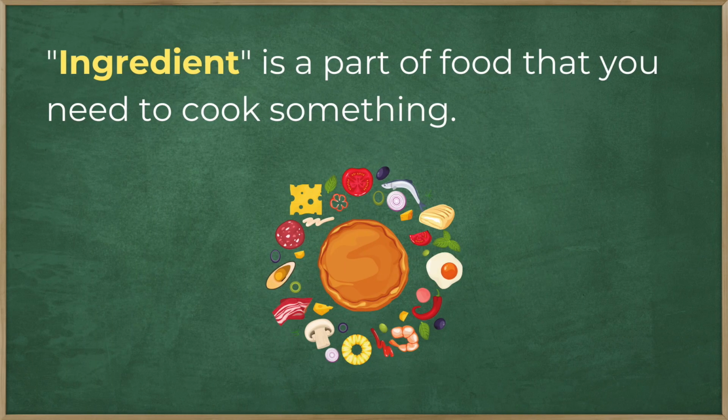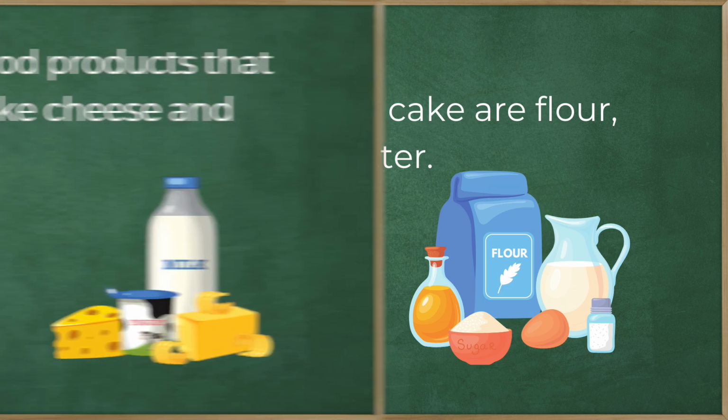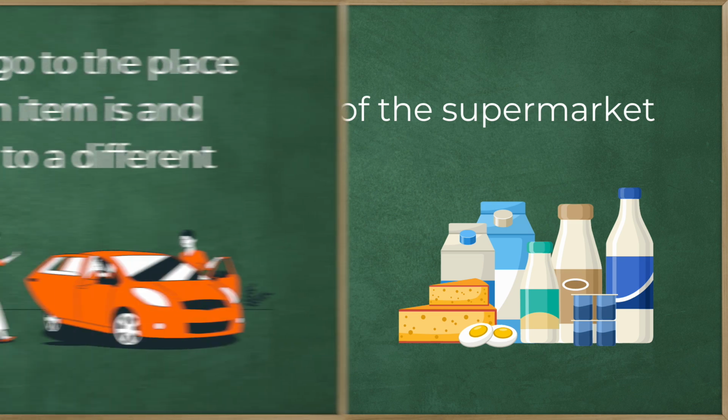Ingredient is a part of food that you need to cook something. Example, the ingredients of a cake are flour, sugar, eggs, and butter. Dairy is about food products that come from milk, like cheese and yogurt. Example, the dairy section of the supermarket is my favourite.